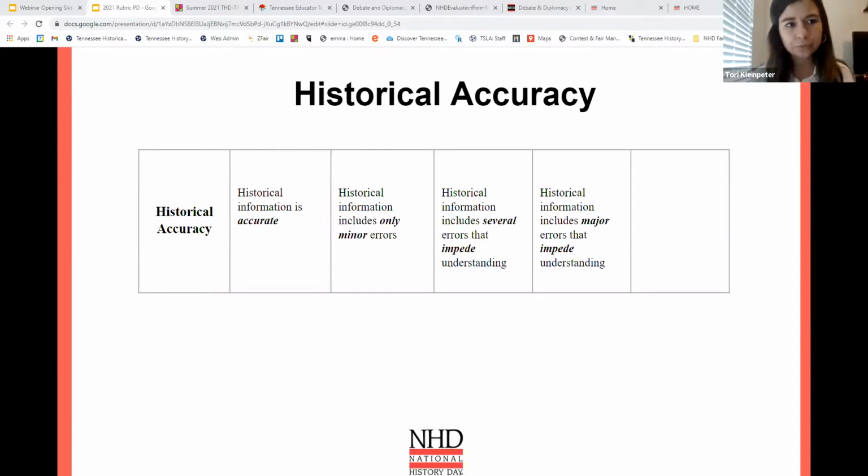Also, just in general with a project as a whole, if there's just one or two small inaccuracies in a project, the entire credibility of the project itself could come into question with the judges. And so you want to just make sure that that's a simple fix. You want to make sure that the students don't make a careless mistake like that and end up compromising the credibility of their entire project as a whole.